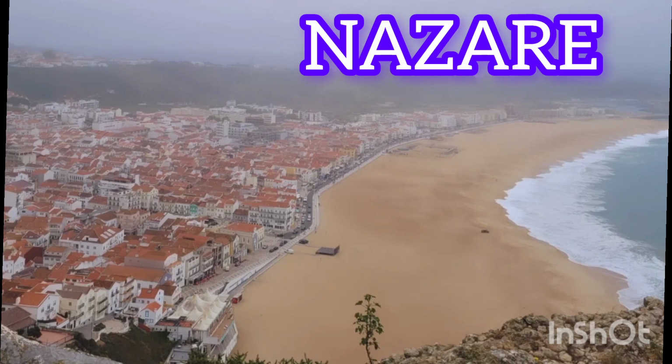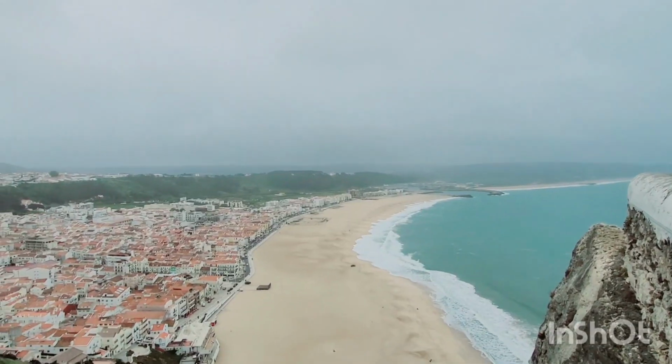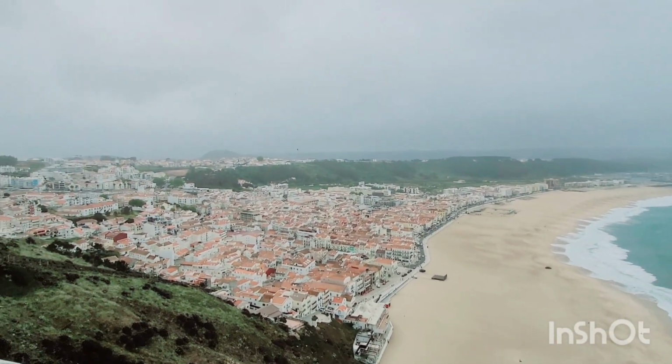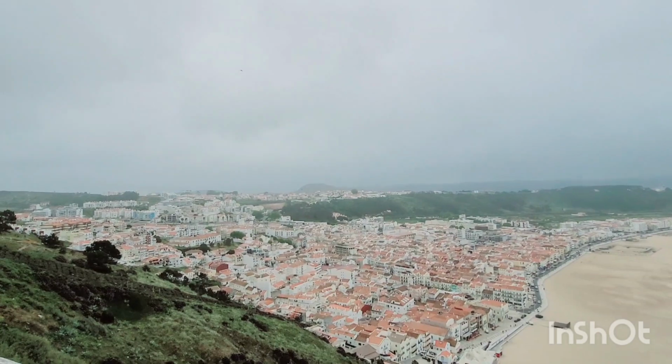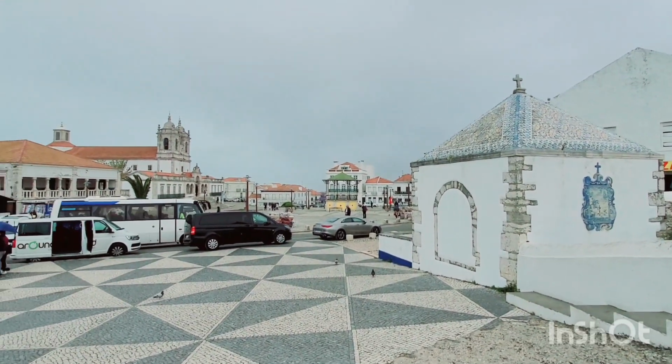Next destination, Nazaré. Well, we just saw this view and we were amazed with this view. It was so beautiful that I cannot describe it in words. If you ask me if it's worth visiting Nazaré, I will say definitely.